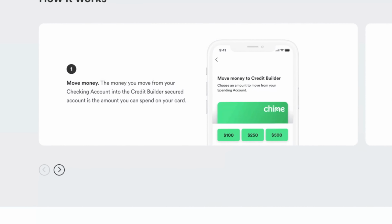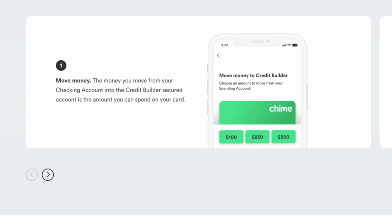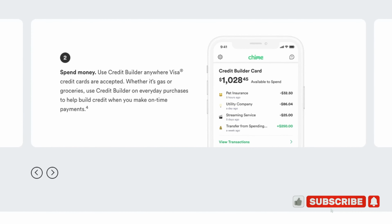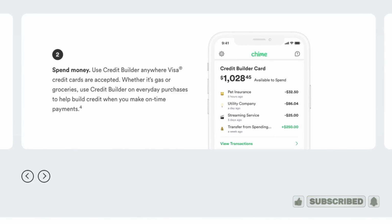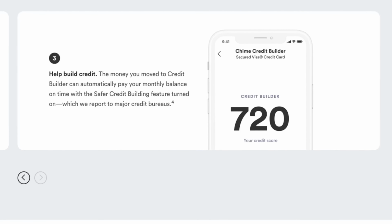The first step is that you'll move money from your checking account into your credit builder account. Now that you have a deposited balance in the account, you're authorized to spend up to that amount on the credit card. And you can use this card anywhere that Visa is accepted. So whether you're paying rent or buying groceries, you can use this card in order to make those purchases. And then when you make on-time purchases for this account, they'll report that to the credit bureaus in order to help establish or rebuild your credit.